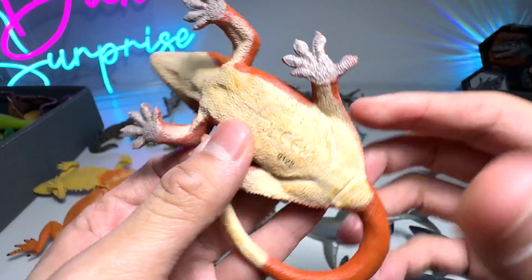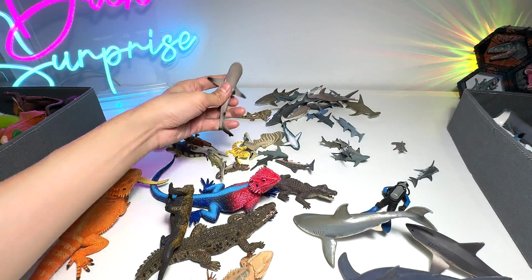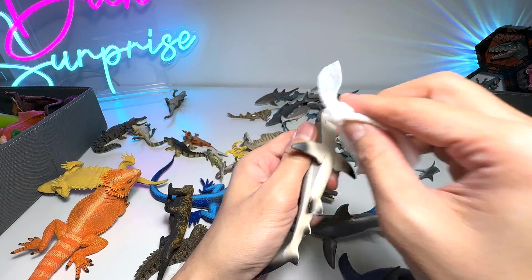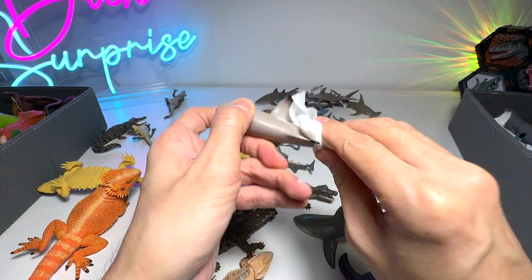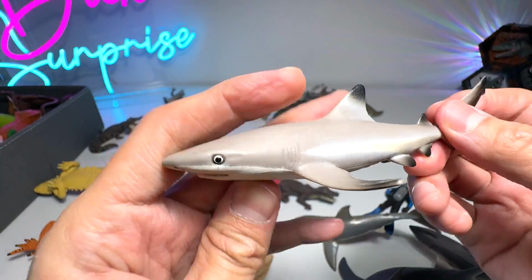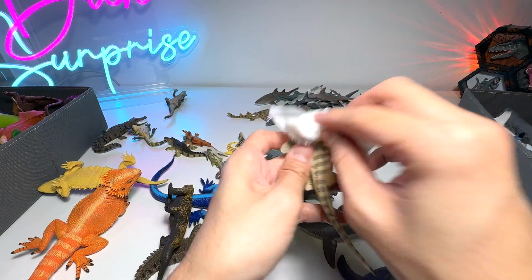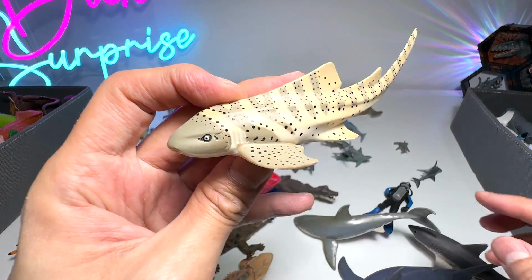This is a beautiful reptile. It's a crested gecko. Gorgeous looking as well. And what do we have right here? I think this is a black tip reef shark. Let's have a look. Yep, black tip reef shark. Gorgeous. And here we have a zebra shark right here.